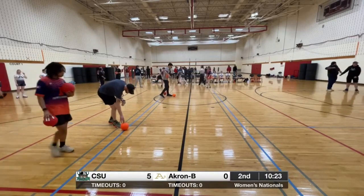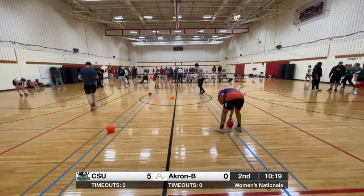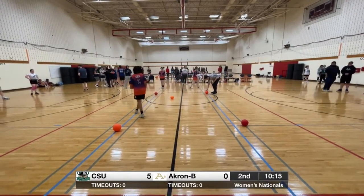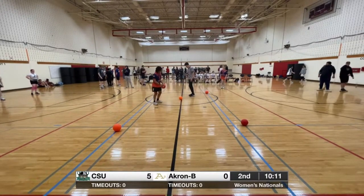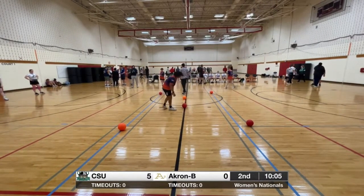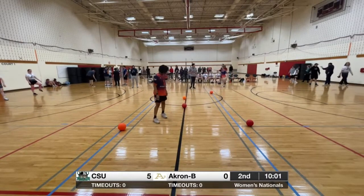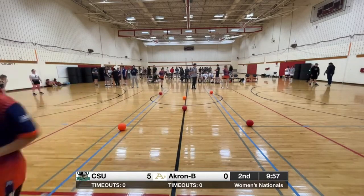Cleveland State continues the onslaught here against Akron-B. Goes up 5-0 now. We will have a running clock, so that's a rule league-wide, both formats here. If a team does go up 4-0, we will then institute a running clock for the remainder of gameplay. So we'll continue to let this go. 10 minutes to go, second half here. It's all Vikings. We'll see what the Zips can dial up, if they can make an adjustment here, try to get back into this game.